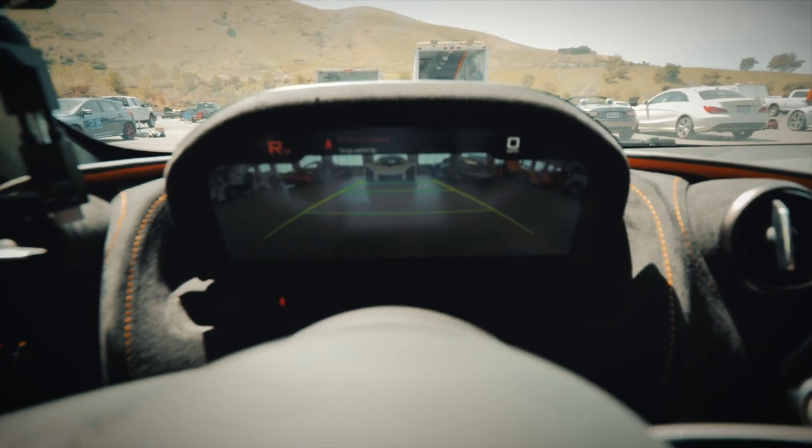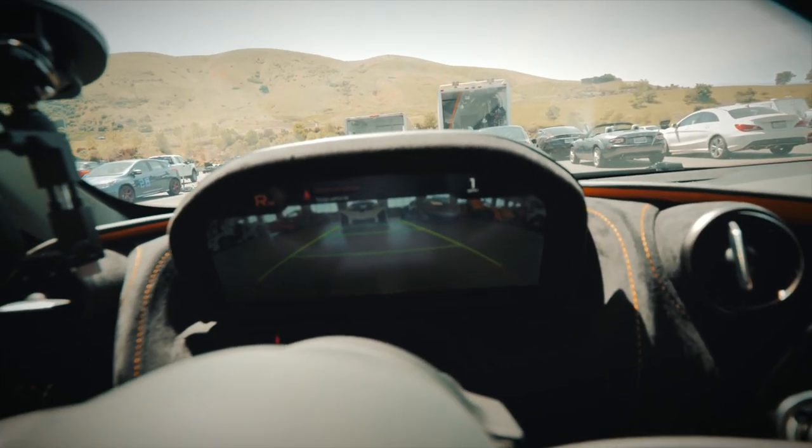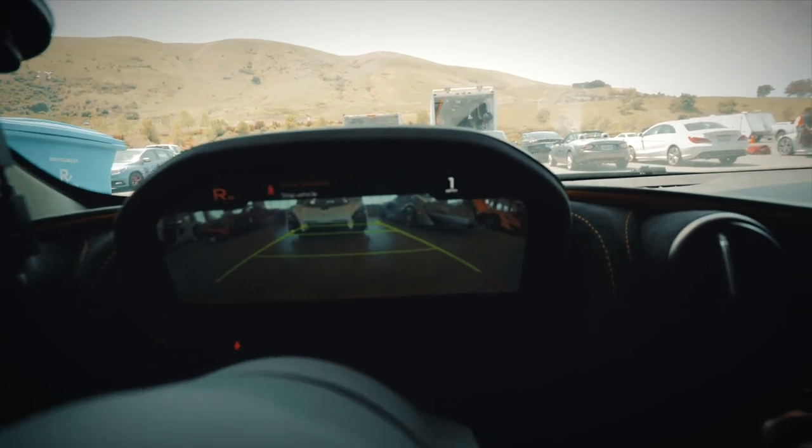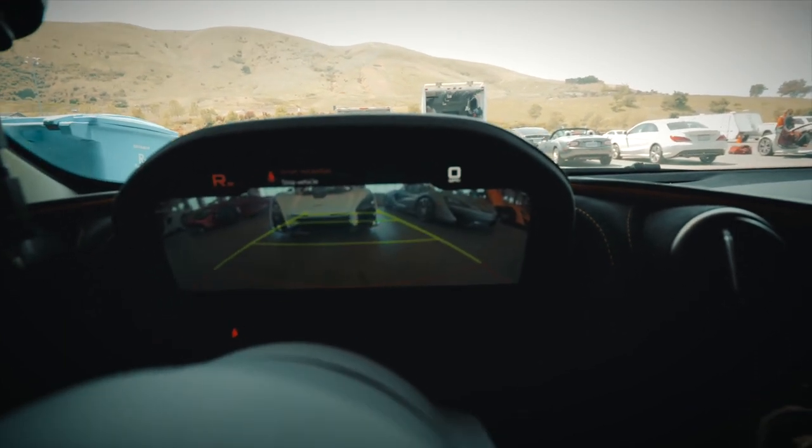Guys, I just want to show you what I'm backing up against. Yeah, a Senna. Beautiful spec, by the way. All white, blue interior. I'll show you.